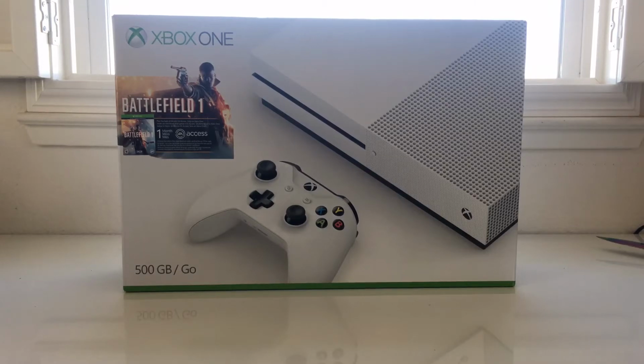What's up, guys? Concurrent Flame here with an unboxing of the Xbox One S. This is the white version, 500 gigabytes. It comes with Battlefield 1, got it for $249. It came with Fallout 4, and technically cost me $224, and then they charged me like $35 for Fallout 4 or something like that. Those aren't the exact numbers, but here it is.